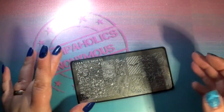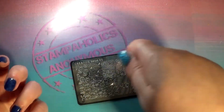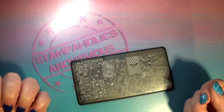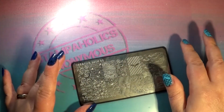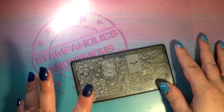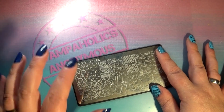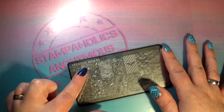And this is a Creativeshop plate, meaning that you do need a little bit more stamping polish to really get a full nail image, to scrape enough polish into it. So you do want to apply more polish than you usually would. Just keep that in mind when you're working with Creativeshop. Also, this is one of the plates that does not eat cotton balls. I think I've mentioned that before.